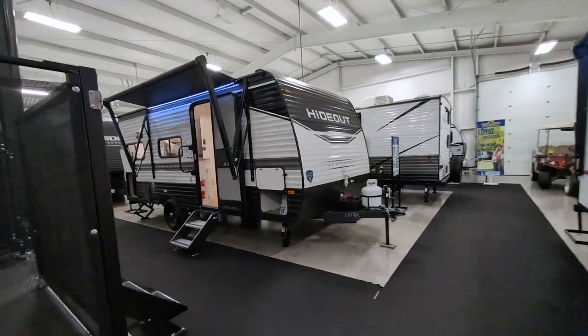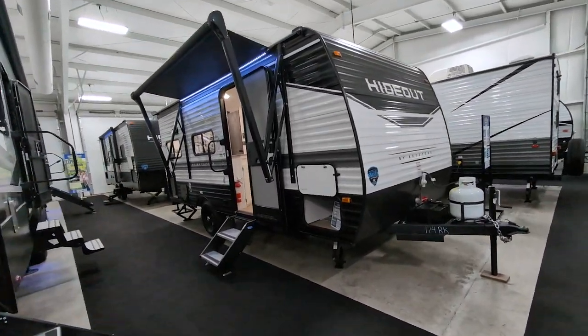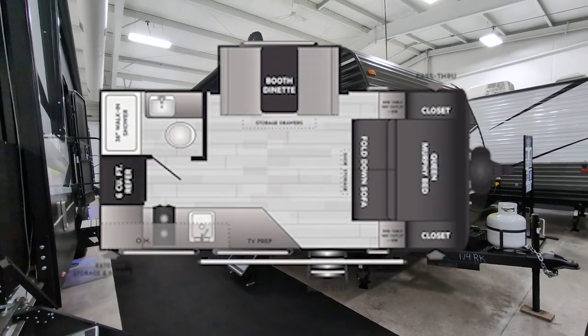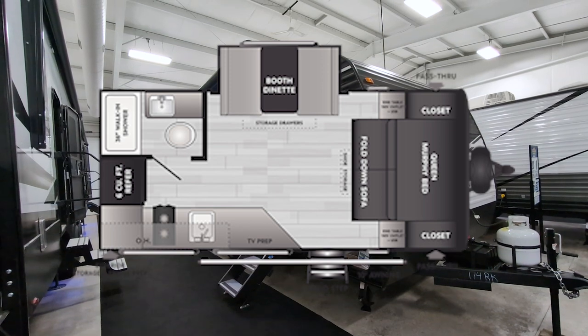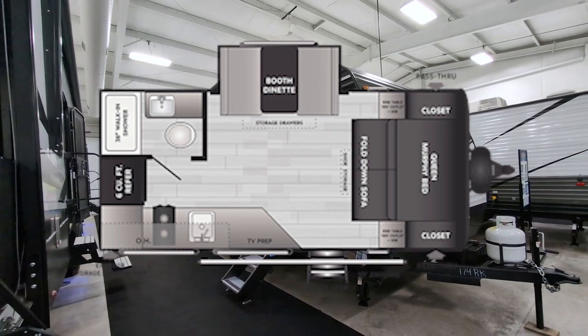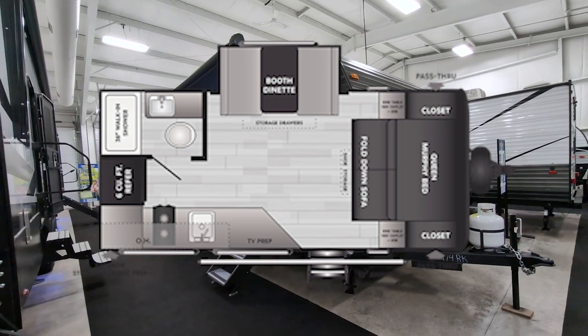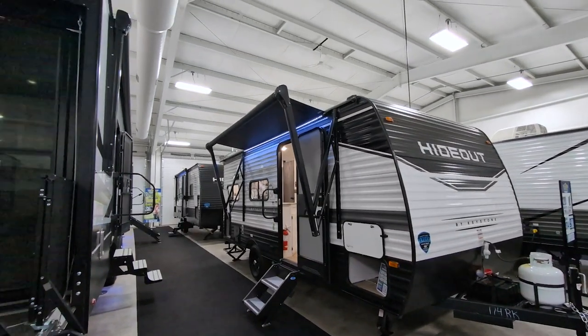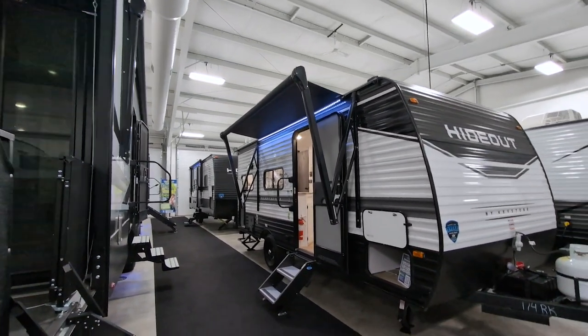All right, I found the last camper in our list. This is the Hideout 174RK. We're coming in at 4,200 pounds on this one. Technically sleeps three. I say two, but technically sleeps three. 21 feet, 5 inches. Again, with the nice big powered awning, LED lights.